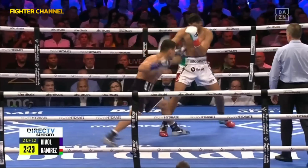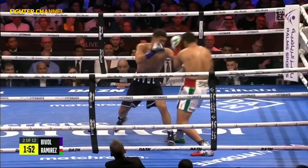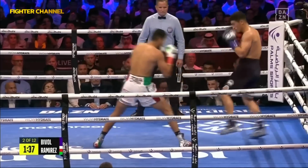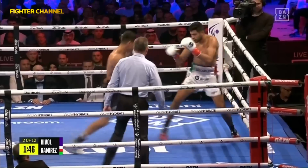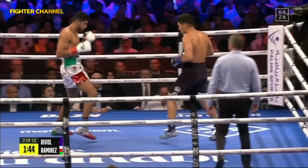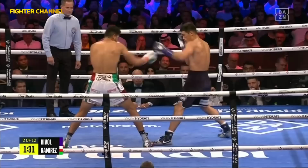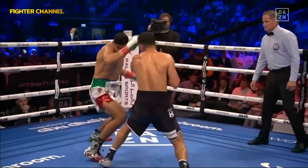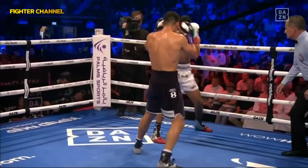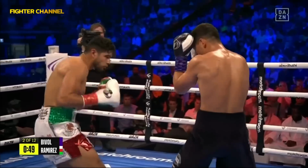You can see Zurdo trying to be on his toes a little bit more here. Bivol's on the front foot here. But a straight punch combination there for Ramirez. In the light heavyweight division, 5-0, 5 KOs. And he's got great footwork and he catches punches. He's a little round here, isn't he, Ramirez? Forget about the hook for now, for the Mexican. Good body shot there as well.